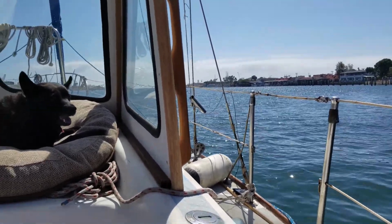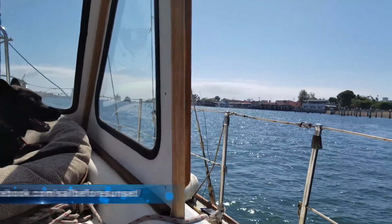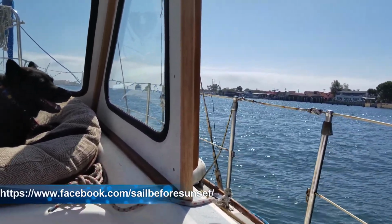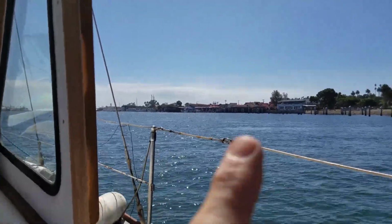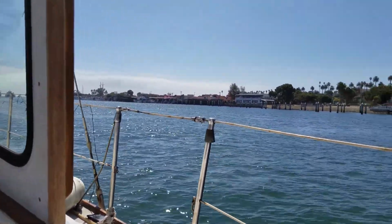First mate is at the helm. We're having to tack back and forth, even though we just have the main up, because the wind is coming head on. We're not going to flog the sails for long enough to get out of this channel. The tall ships are over there, or one of them. The other one's, I guess, out.